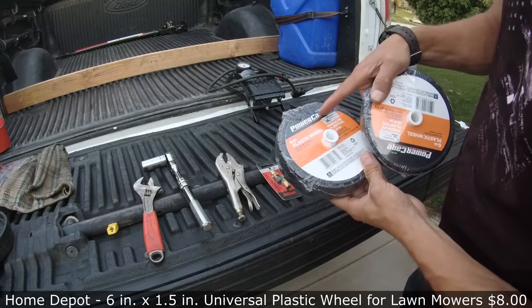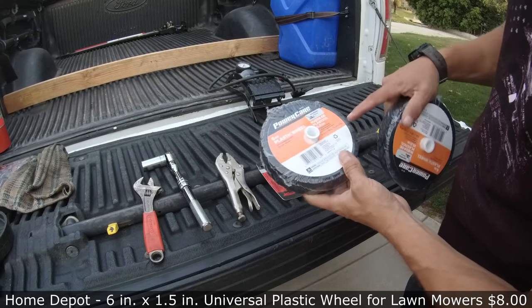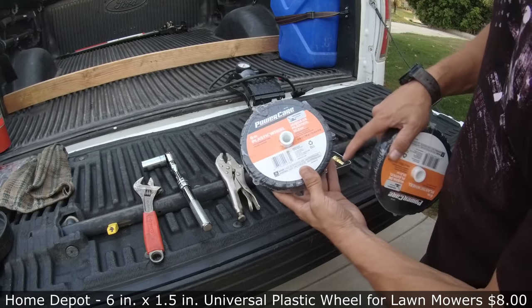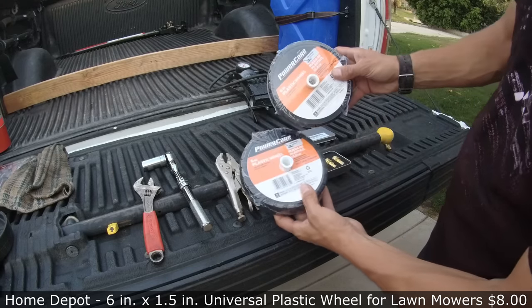I think it's part 460435, if I'm not mistaken. So 6 by 1.5 inch plastic wheel. Okay, that's what it looks like.